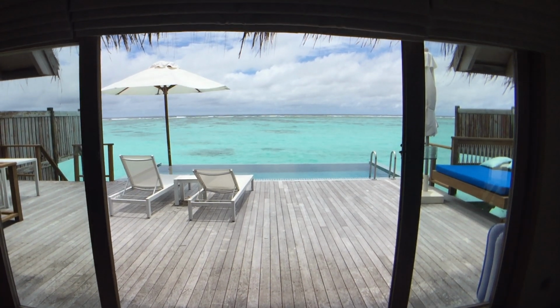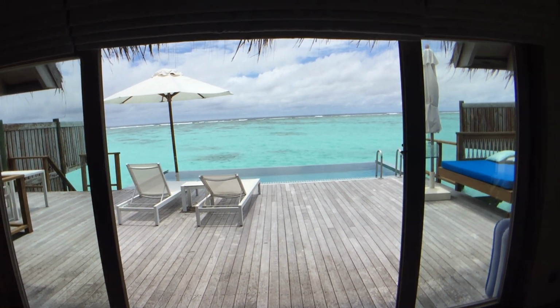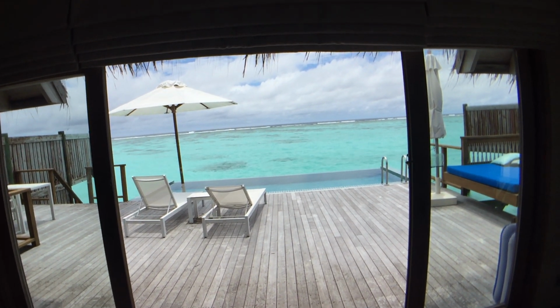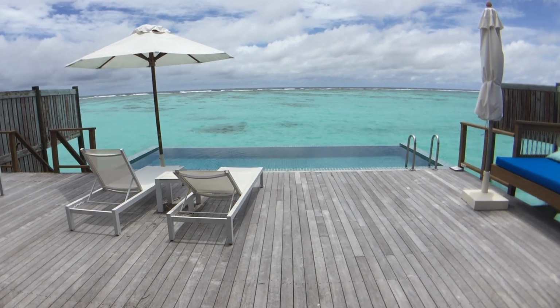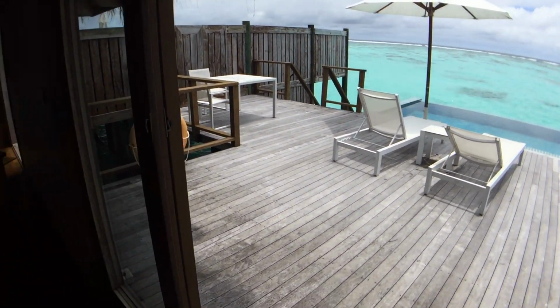There's a little bit of snorkeling out there. You see the dark spots? That's where you can see the remnants maybe of some reef action, but there's some fish. It's not great. The house reef off the other island is perhaps a better spot, but nonetheless, you can do some pretty good snorkeling just a couple feet off of your deck.